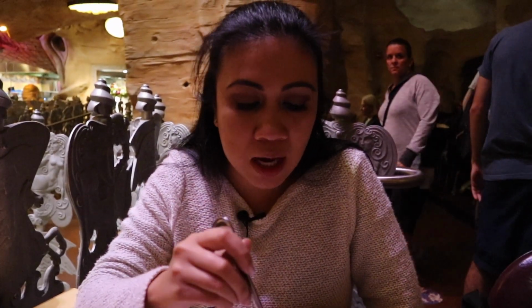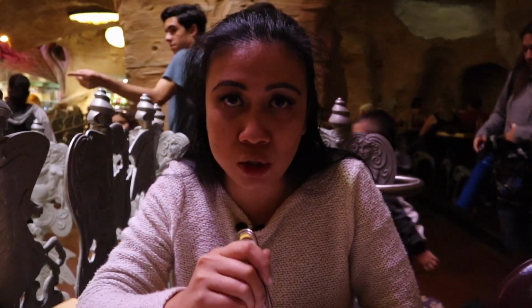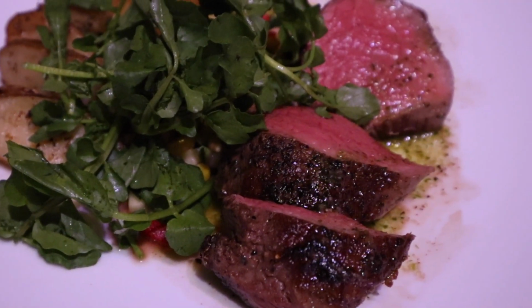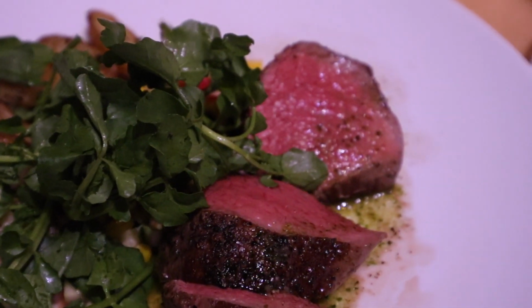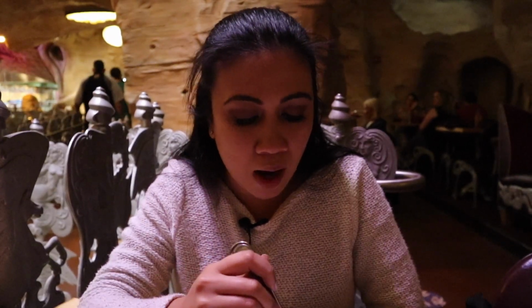This is perfectly seasoned. The outside, perfect. The inside's very juicy. This is called the beef medallions, which is the shoulder of the cow. Therefore, there's a certain amount of fat, but not too much fat, that it absorbs all of the flavors and the seasonings. I think that it's very, very good.